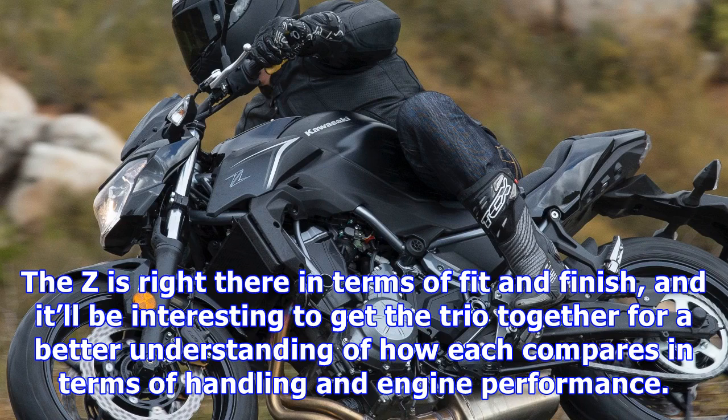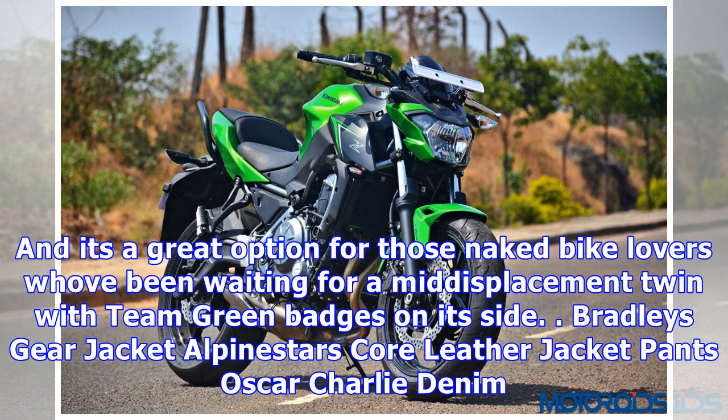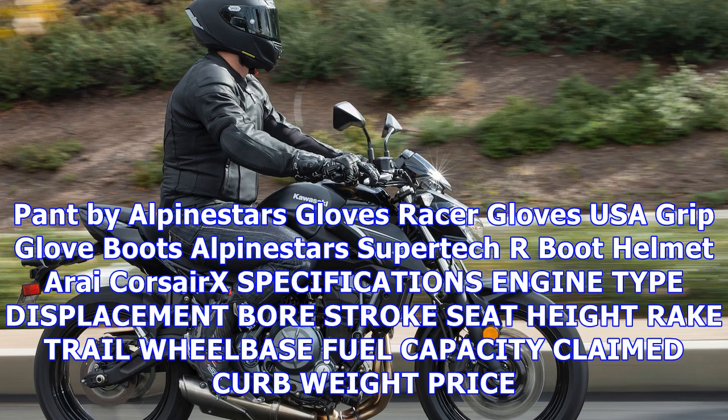The Z is right there in terms of fit and finish, and it'll be interesting to get the trio together for a better understanding of how each compares in terms of handling and engine performance. As it stands, the bike is a great addition to the Z family, and proof of what Kawasaki has learned from years spent with the Z1000 and Z800, both of which will be replaced by the Z900 for 2017. And it's a great option for those naked bike lovers who've been waiting for a mid-class twin with Team Green badges on its side.